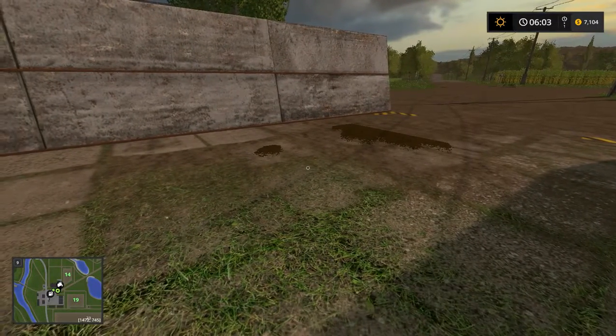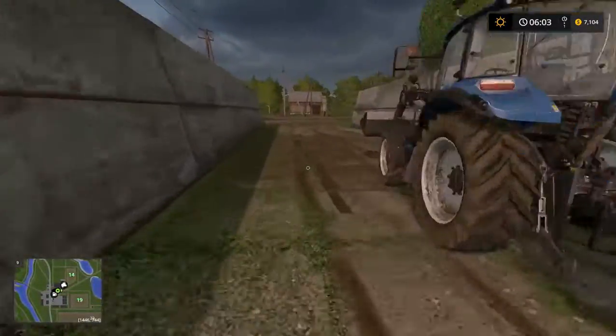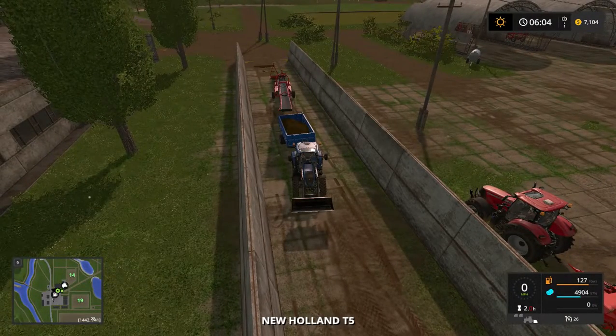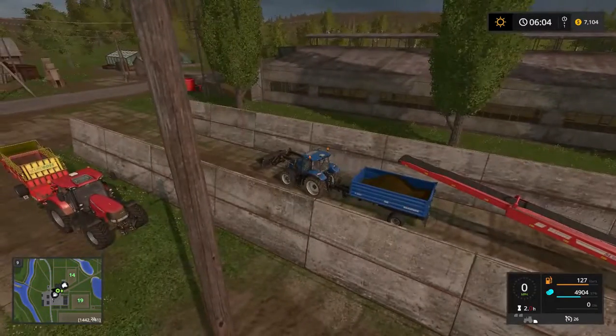At all. Full load? No, 4,000. I'll get the rest of it with the bucket because it's not much, and I can put it right into that silo.